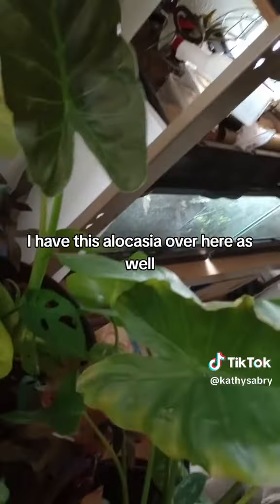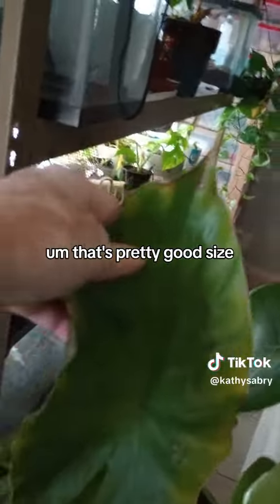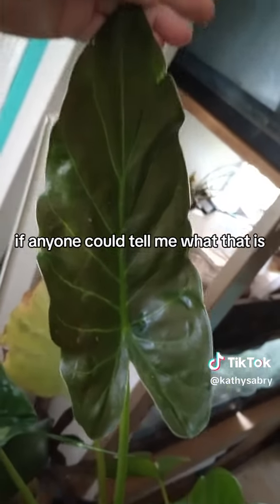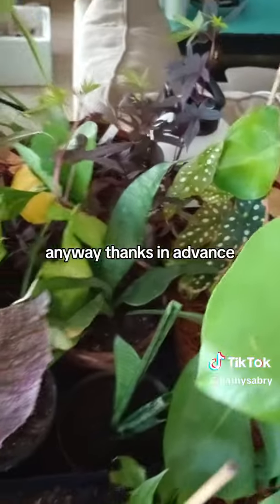hey, I almost forgot, I have this alocasia over here as well. That's a pretty good size. That's the newest leaf right there. If anyone could tell me what that is, that would be cool too. Anyway, thanks in advance.